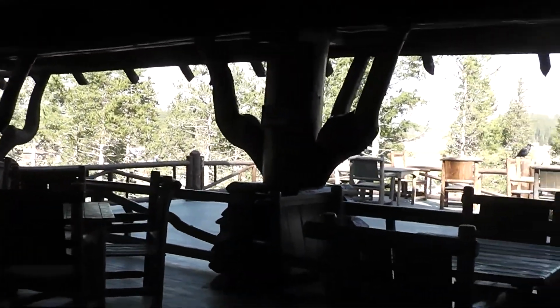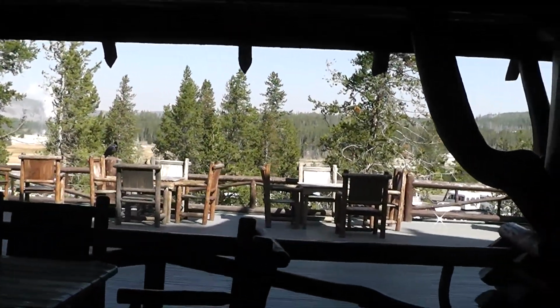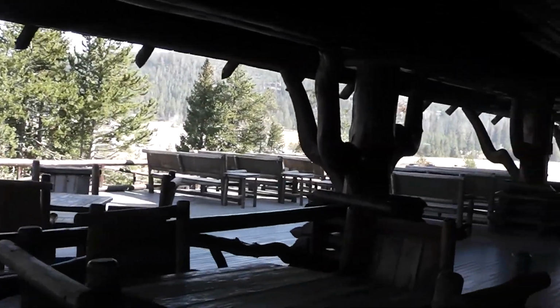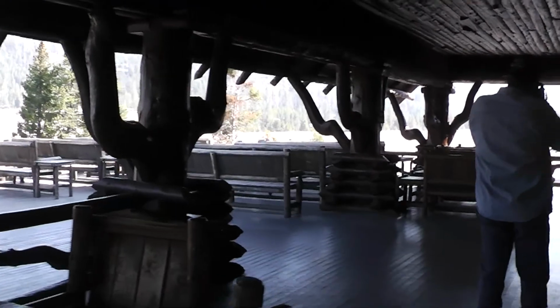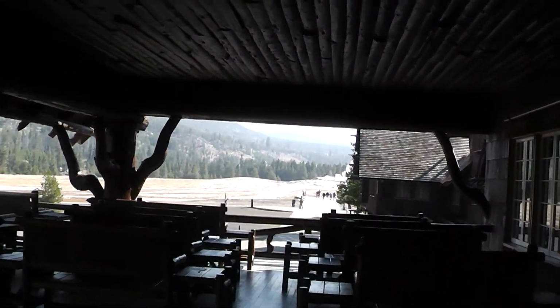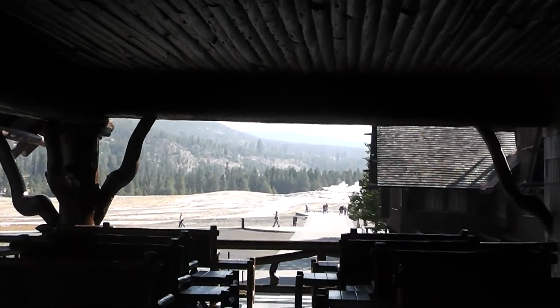Balcony from Old Faithful Inn. We're just looking out over Yellowstone, kind of giving you a view of the 2nd floor, and then they have all these seats over here so you can view Old Faithful when it goes off. And Old Faithful up here is like way over there.